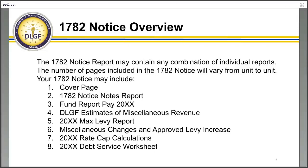Now, on top of that, there can be some miscellaneous changes for counties, cities, and a unit that has done an appeal, or towns. Rate cap calculations. If you have a cumulative fund that's subject to a rate that's trended, which I'll describe more later on, or if you have a debt service fund, you'll also receive a copy of the debt worksheet.